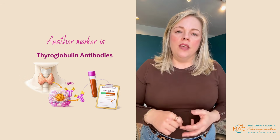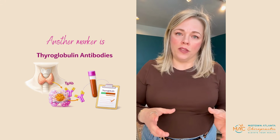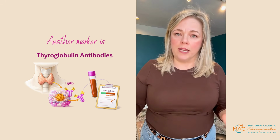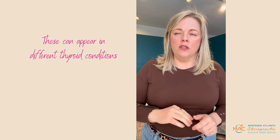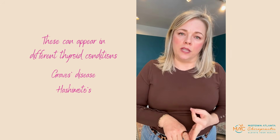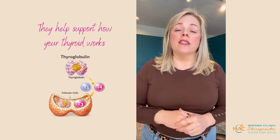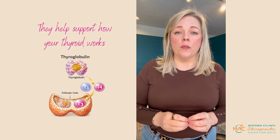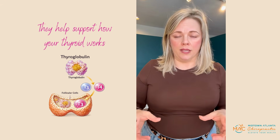T4. There is another thyroid antibody which is less common with Hashimoto's, but sometimes you will see it, and that's thyroglobulin antibodies. You can see that with Graves' disease, Hashimoto's, and oftentimes they'll continue to pull that if you've had any kind of thyroid cancer. And the thyroglobulin antibodies are a protein precursor to the thyroid process.